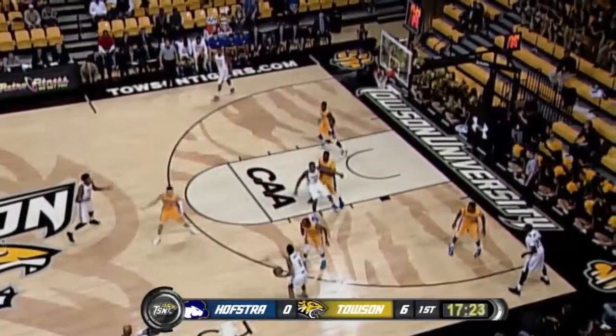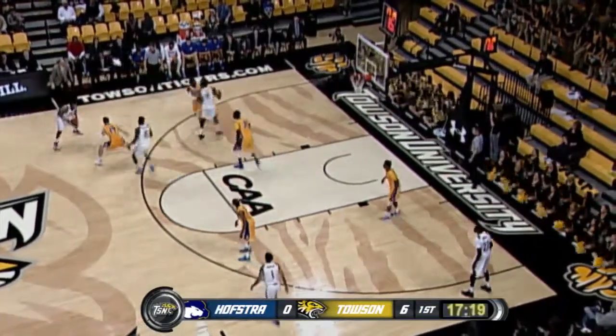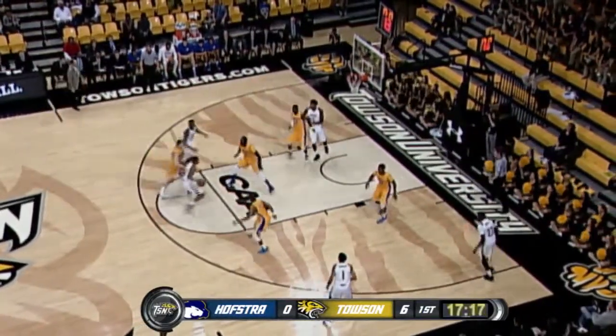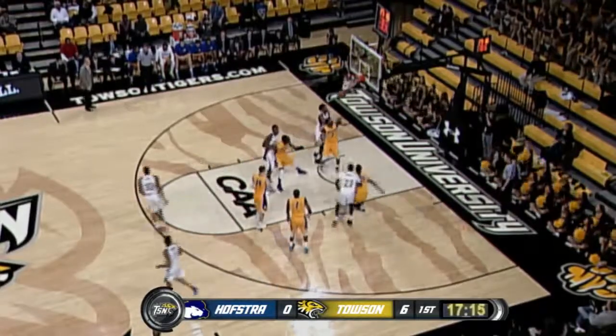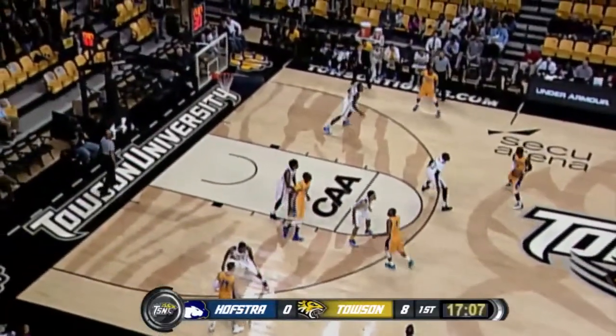Hawkins dribbles around to the right, looks, throws it up top to Foster. Foster on the left side to Keith, 15 on the shot clock. Eddie to the foul line, steps back, puts up the jump shot and hits it. Eddie Keith with 8 points to start the game, so it's Eddie Keith 8, Hofstra nothing. What a great start for Towson and Keith.